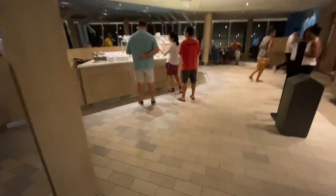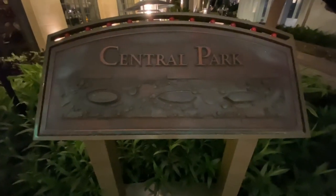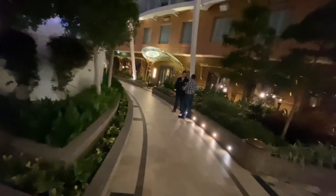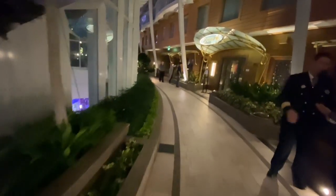Bon appetit. Next, we went to the beautiful Central Park. It is home to all the specialty restaurants and a few specialty shops. It is just gorgeous. We loved hanging out here at night and listening to a few little concerts here and there. It was just beautiful.